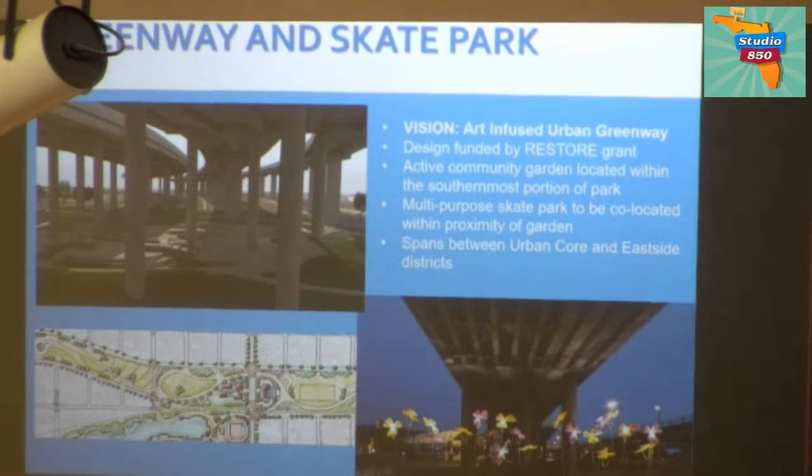Escambia County is the entity that is managing the design portion of this project in coordination with the city and the CRA. And we do have Terry Berry here with Escambia County to provide us an update on the status of the design getting kicked off.